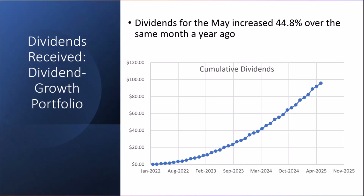Now, this slide shows the cumulative growth of the dividends we've received in our dividend growth stock portfolio. Dividends for the latest month increased 44.8% over the same month a year ago. This chart shows how quickly the dividends are growing in the portfolio and is a great example of the power of compound growth. Albert Einstein is widely rumored to have called compound growth the most powerful force in the universe.